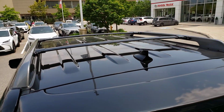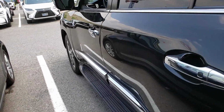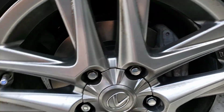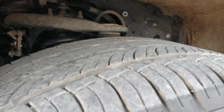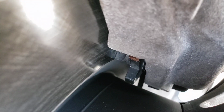Roof looks good, roof rack is in good condition. Everything up there seems fine, no issues. Tires, brakes are all in nice shape. Everything's pretty new. So these fronts are 2018s. Where's the date here? 2018, 9/32 of tread, so very minimal kilometers on them. Front brakes are brand new, as well as pads. You can't really see, but they are brand new as well, so they are all new.